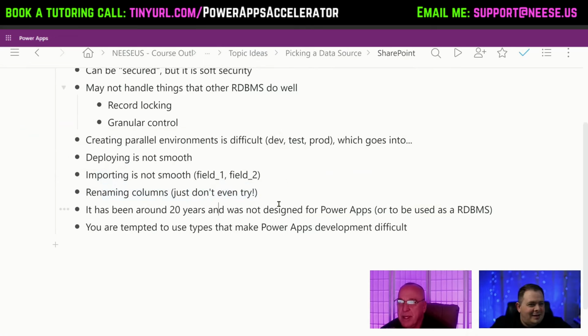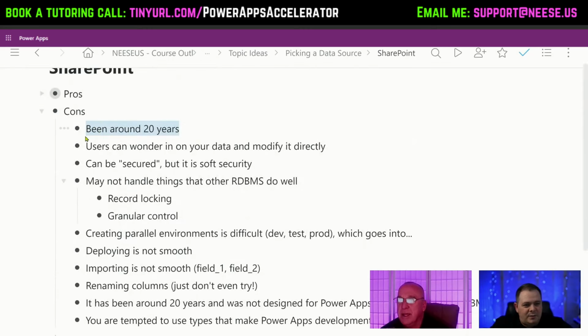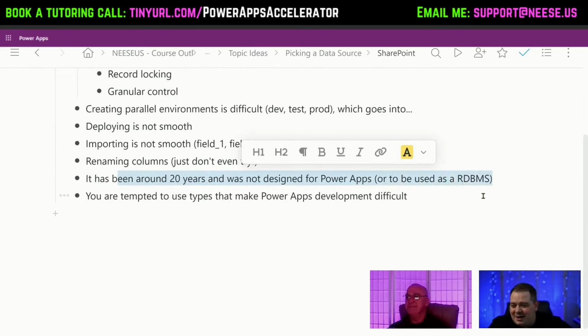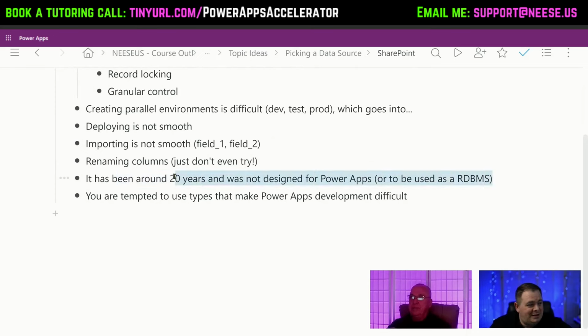Yeah. So I have here that SharePoint has been around for 20 years and was not designed for Power Apps. Don't be using complex types, lookup fields. Now, lookups are good in Dataverse, okay? SQL Server doesn't have lookup columns. Don't use lookups. Don't use people pickers. I would suggest doing other things. There are so many other better ways to handle that type of stuff. If you just go along with these complex types, a lot of times you'll have delegation problems.